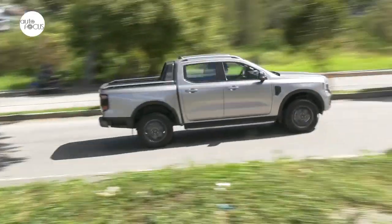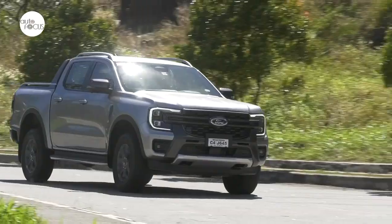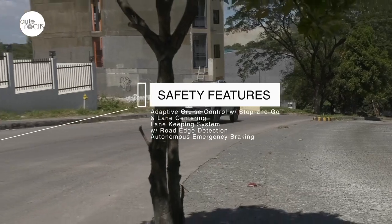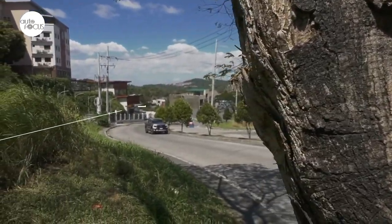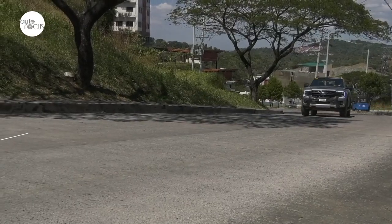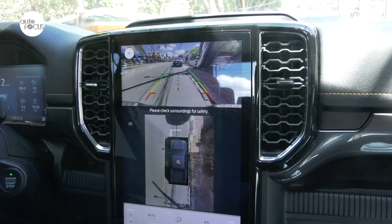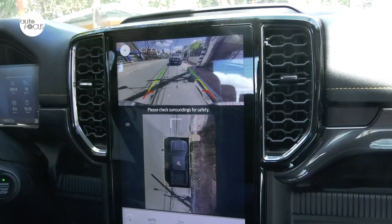The Wildtrak 4x4 comes with a terrain management system and a complement of advanced driver assist technologies. The suite of smart driver assist technologies includes, among other things, adaptive cruise control with stop and go and lane centering, lane keeping assist with road edge detection, autonomous emergency braking with pedestrian detection, forward collision warning, lane keeping aid and lane departure warning, pre-collision assist with intersection, dynamic brake support, driver alert system, evasive steer assist, and auto high beam. The Wildtrak also comes with a 360-degree camera that provides multiple views on the large center display, 360 bird's eye view and 180-degree front and rear split views.